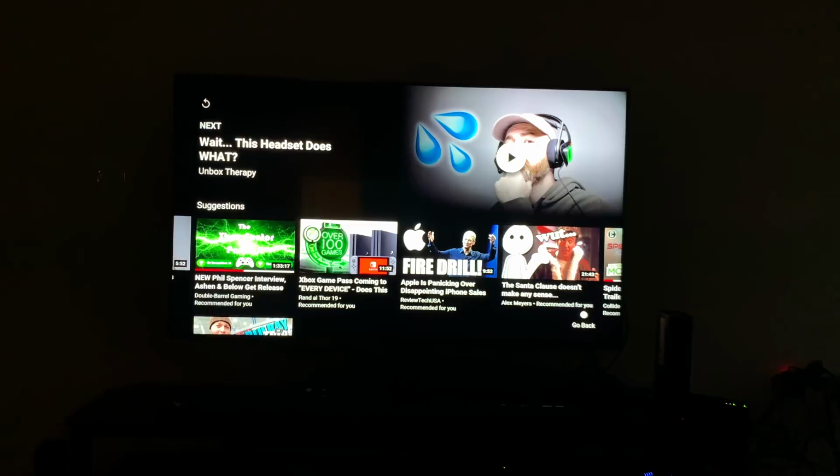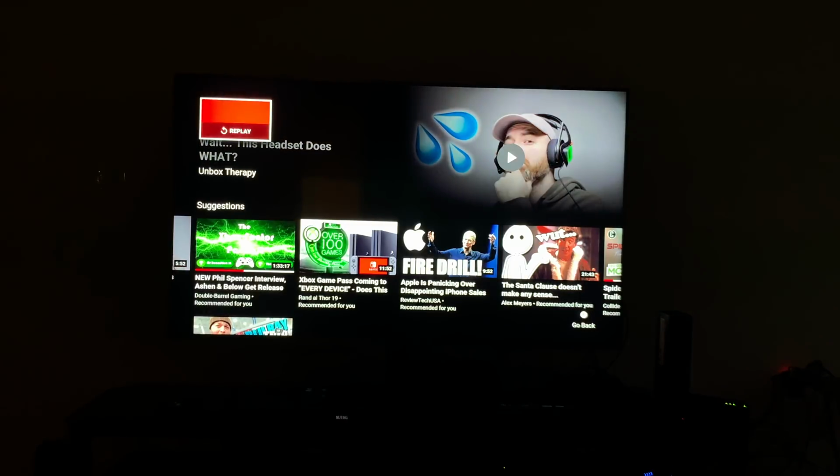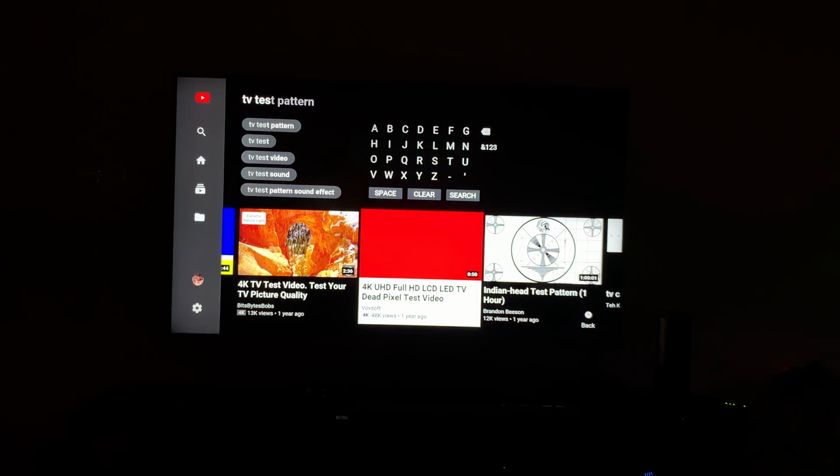But by the same token, I don't need 2 TVs in my apartment, especially when I get ready to move next month. And part of me is like, I would rather have the $1,000 back and put it towards the 2019 TV. But why bother? This TV is amazing. It really is. And hold on, I'm going to show you some more.